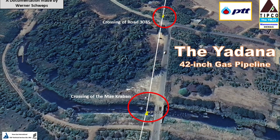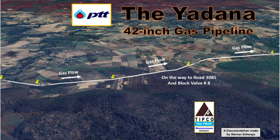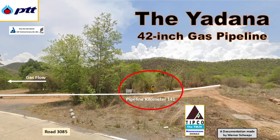Shortly after this water crossing, we encountered road 3085. The Tasco Mannesmann Joint Venture employed the open-cut method for this road crossing. After those crossings, the pipeline runs again for 3 kilometers through agriculture fields and 500 meters along a dirt road to join road 3085 at pipeline kilometer 141.